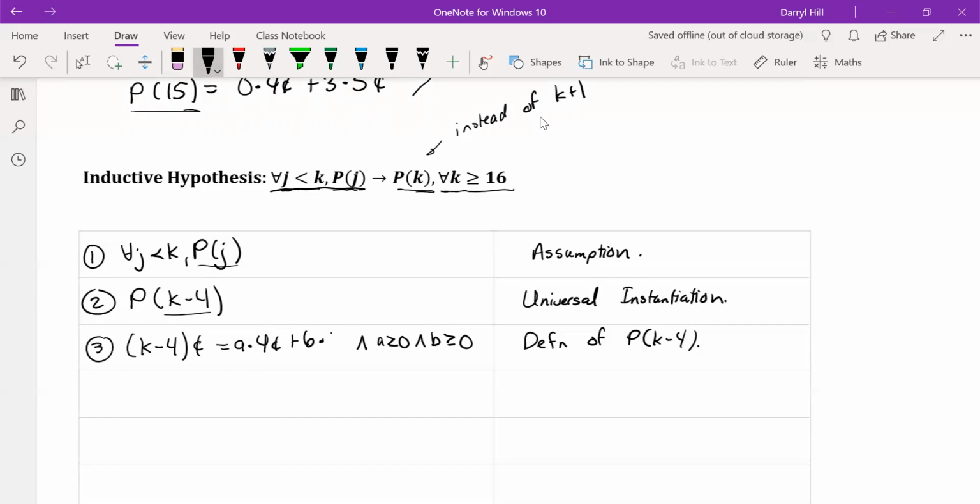Okay, and then we can do, so we can get rid of these two terms here just by using simplification. So k cents minus 4 cents equals a times 4 cents plus b times 5 cents. And that's just 3 in simplification.